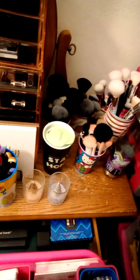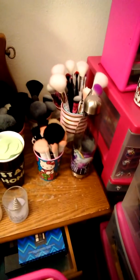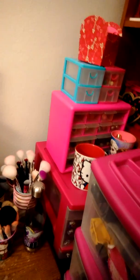The Stay Home cup I got over at Kroger. These are all of my brushes. The unicorn I got over at Meijer a couple years ago. I got some Hello Kitty stuff. I got some more stuff over here. And this is just all of my summer clothes that I wear in the summertime. And I have some more stuff over here.